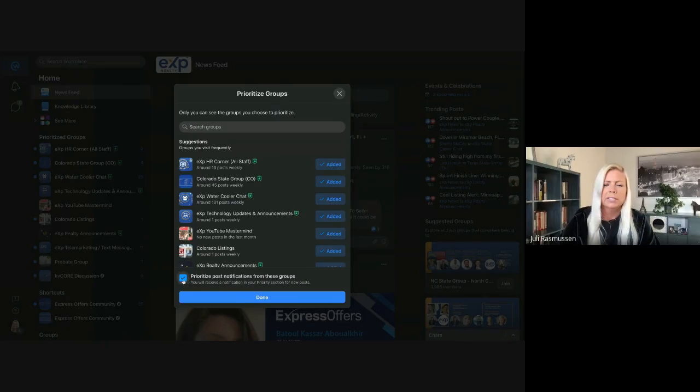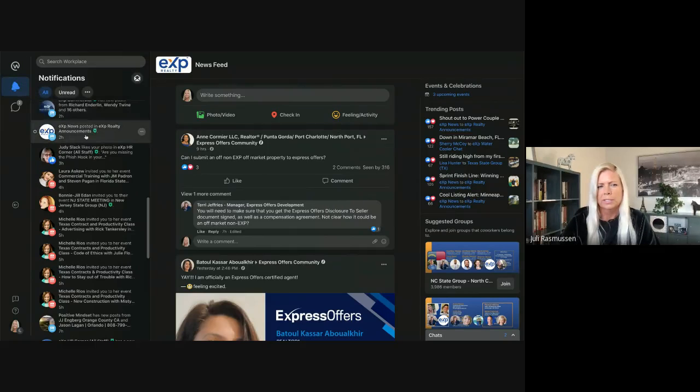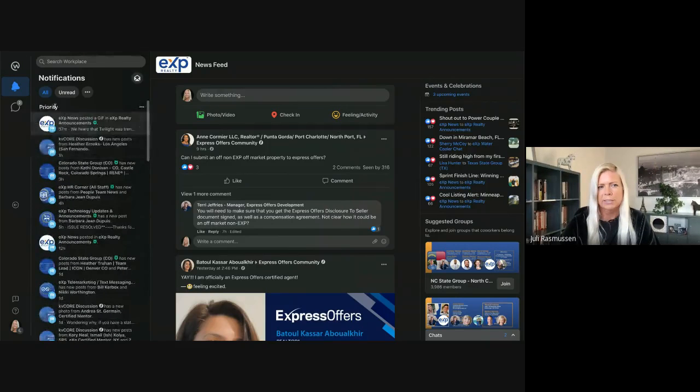Then you see this little check mark here. It says you'll receive a notification in your priority section for new posts. That's what I was just looking at a minute ago when I was in the prioritize. You see priority when you first log in. So this is how you can determine which things you want to do. Then I can just say done. And when you go into notifications, you're going to see that. See here, it says priority up here. I've determined that myself by changing things.